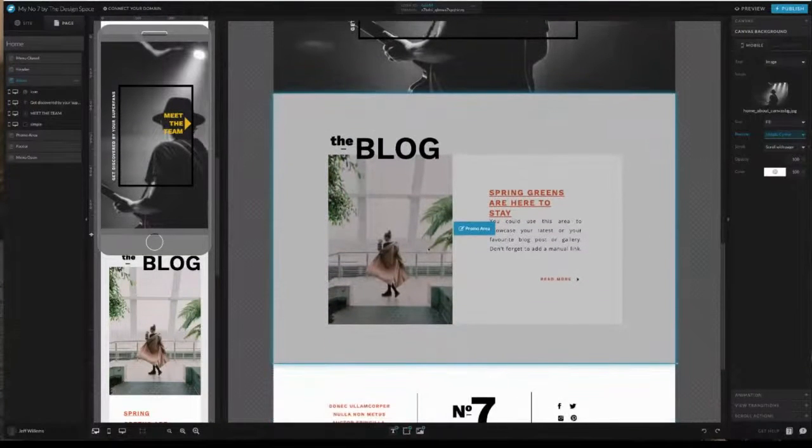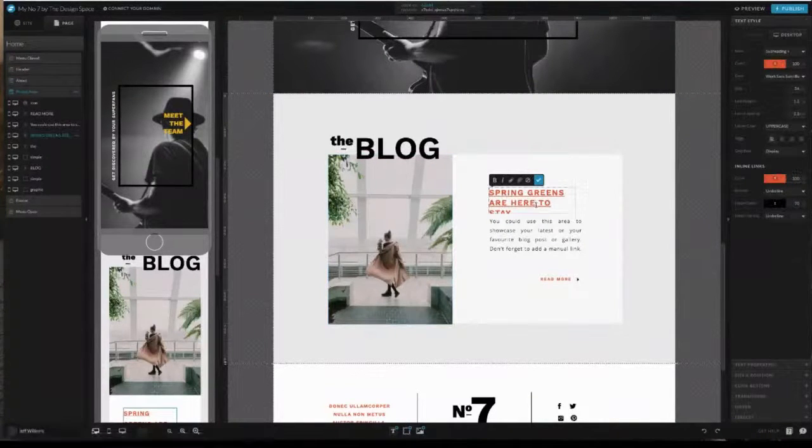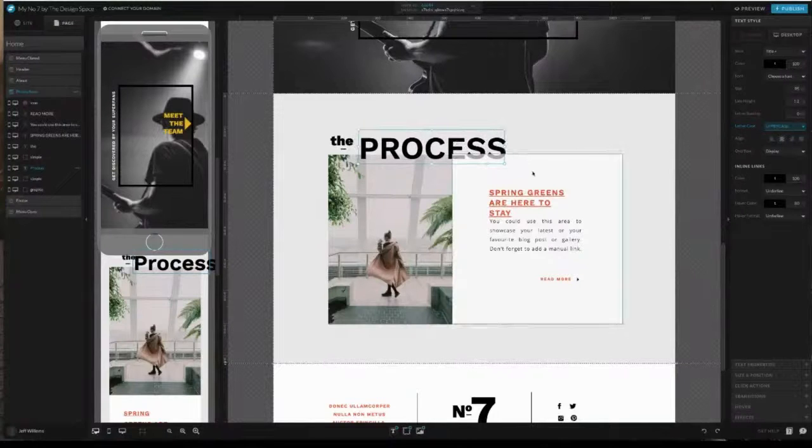So my last canvas here on my home page is this blog canvas, but again, I'm not going to have a blog in this instance. So instead, I'm going to repurpose this and make this a little bit of a preview for my process, my services canvas here. So I'm going to change this to say process. Again, I can type it out. I don't need the caps lock or anything because I can always come over to letter case and change that if I want to there. We'll space that out where we want.